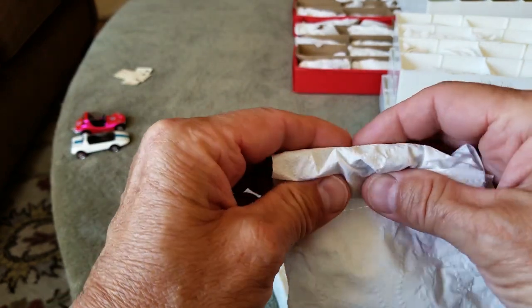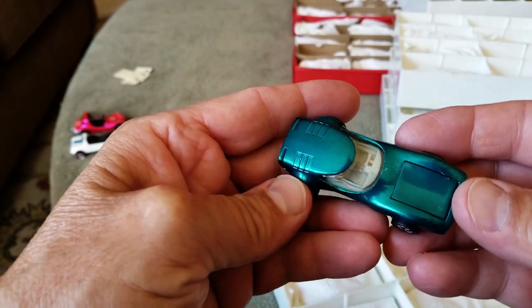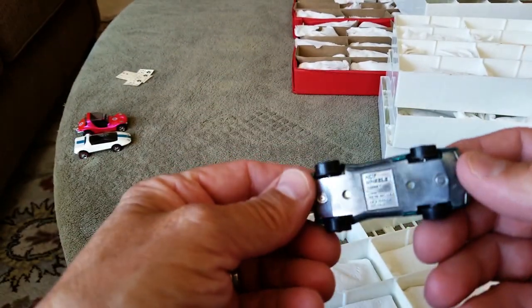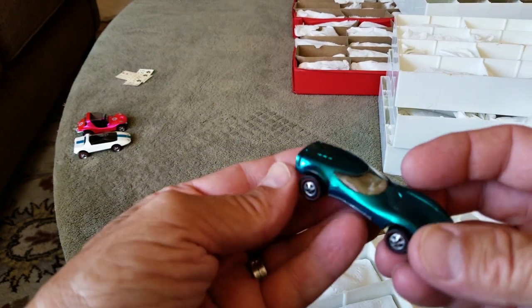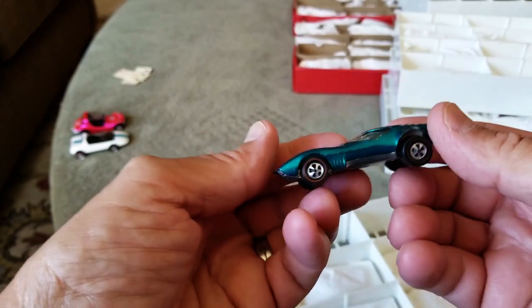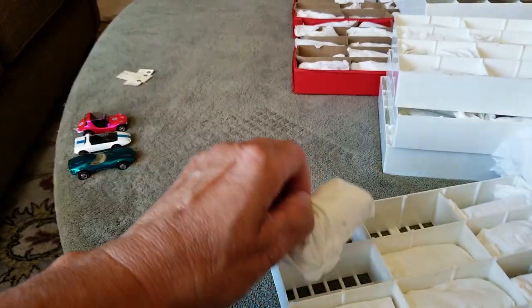What's next here? Torero. Torero in aqua. Good color. Couple of nicks, not bad. Wheels are nice. Base is okay. A little gray on there. But good color with a matching hood. It's not easy to find matching hoods, so nothing wrong with that. Good little car, good average shape.